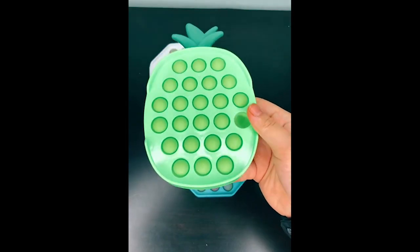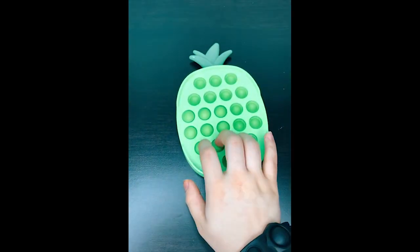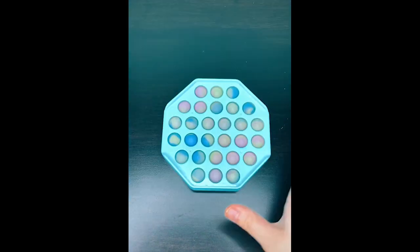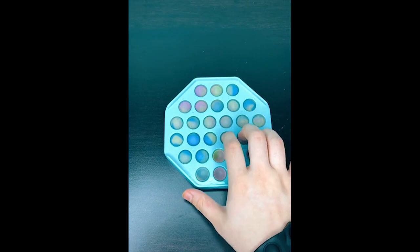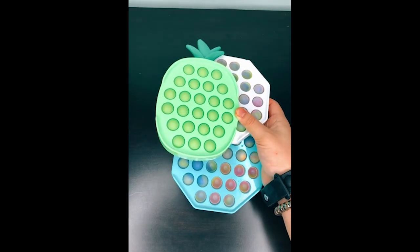Let's start with the hard shell poppets first. These feel such high quality. Let's pop it. Loud on both sides. The blue octagon. And the white octagon. All of these are so good.